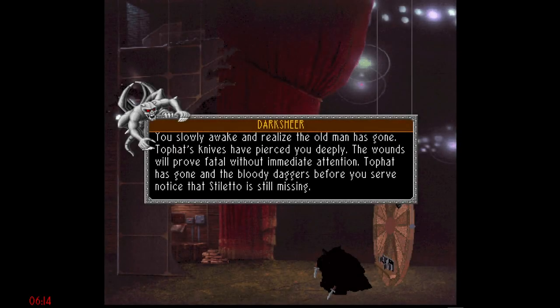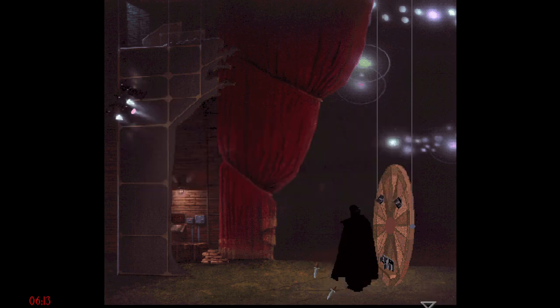You slowly awake and realize the old man is gone. Top Hat's knives have pierced you deeply. The wounds will prove fatal without immediate attention. Top Hat is gone, and the bloody daggers before you serve notice that Stiletto is still missing.